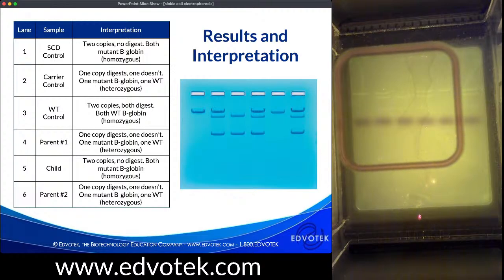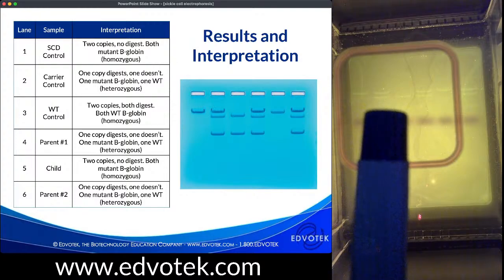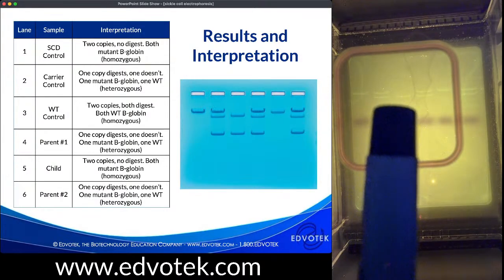Okay, so in our first lane here, let me see, where's my marker? So my first lane there, this is our sickle cell disease control. You can see our DNA is uncut. Our second is our carrier control, where we can see 3 bands. And our third is our wild type control, where we see 2 bands.